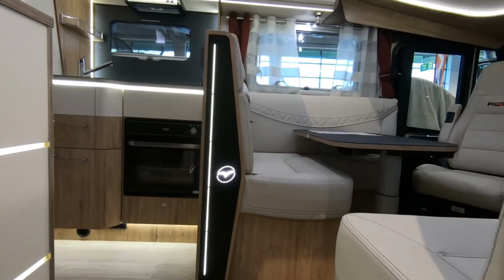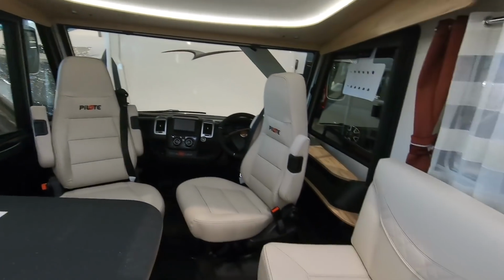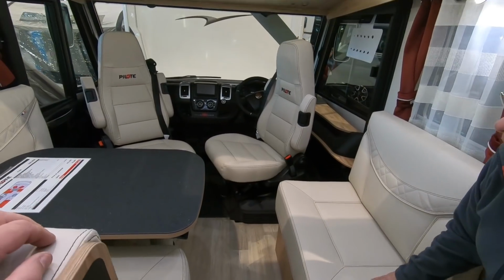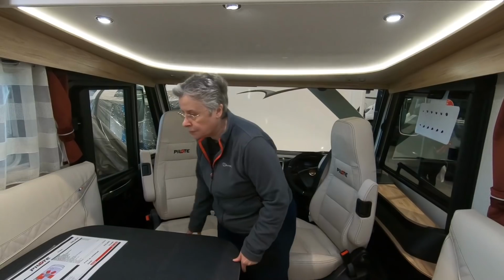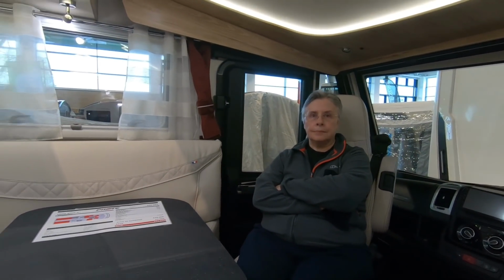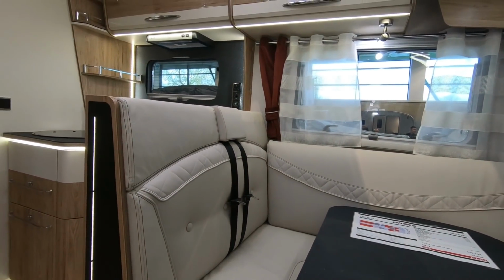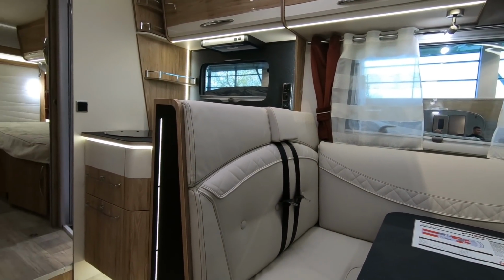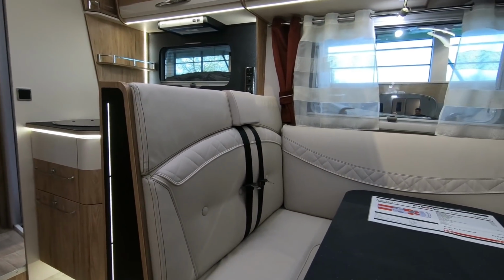Let's have a look. Wow, it's really good in here. Look at this. This is terrific, isn't it? In reality, what you're going to do with this van is you're going to get it uprated. Because you simply couldn't fit four people in here and still stay under the weight limit. So why bother with a four berth van? This is very nice. But let's have a look at the van instead.